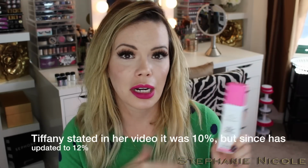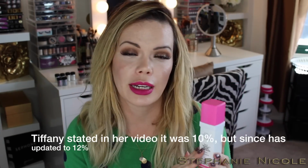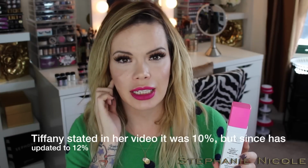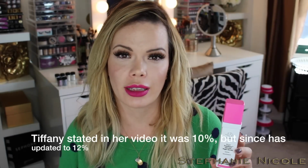Drunk Elephant comes in at an impressive 12%, which is very high. That's also factoring in 1% of that being salicylic acid, which is the only BHA, and the rest is AHA in this product. This has glycolic and lactic in it as their AHA, and then again the salicylic in a very small dose as their BHA.